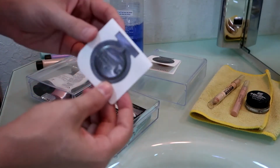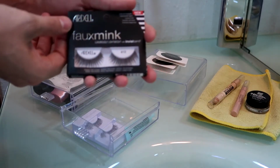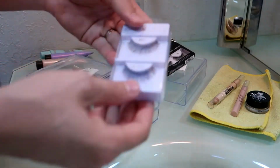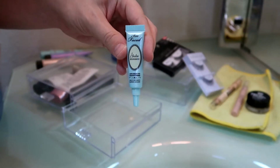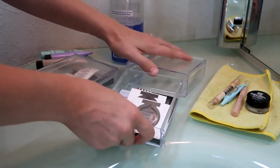I'm not going to say everything that I show you, it's just a lot. But these are some eyelashes that I have. I never use them, but I have them on hand. And here's the eyeshadow primer that I've had a really long time, but I've never used it. I did end up keeping that one.